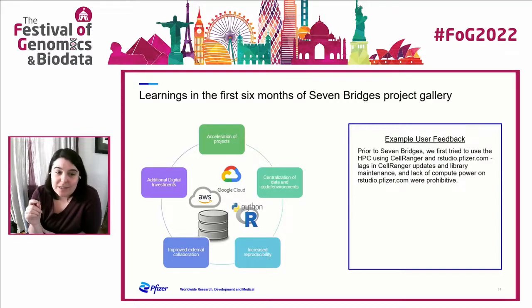By having a centralized storage and computational access point, we've removed numerous past problems, like needing to move data from one cloud partner to another, or having code break between time or different groups or different environments. The lack of these pain points has accelerated our projects. It's enabled improved collaboration within Pfizer and outside of Pfizer, and it's supported ongoing additional investments that actually build on top of this project gallery concept.